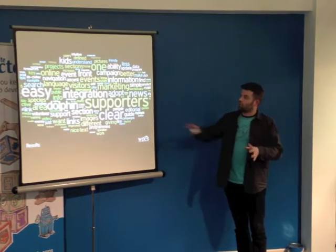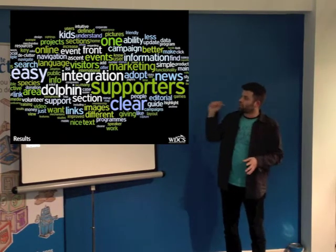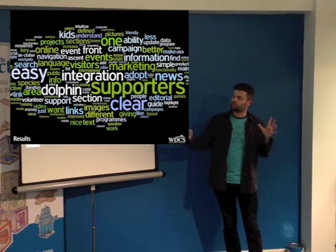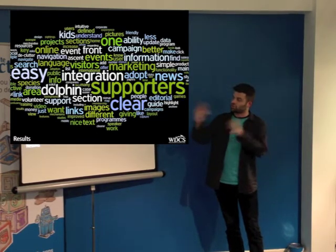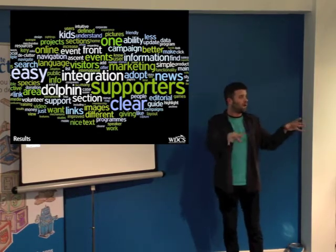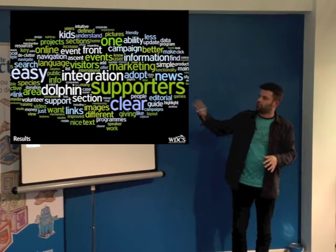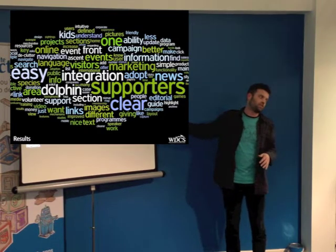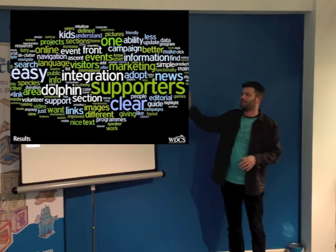So I make no apologies for using a word cloud, another cliche, but they do work. I took all the results of those post-it exercises, transcribed them, and stuck them into Wordle to get an idea of where people were going. I had to write some proper reports as well, but this was the front page of the report I gave to the senior management team. And the big words are easy, supporters, clear, integration.